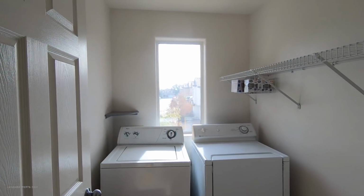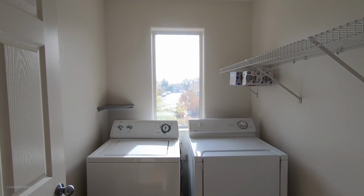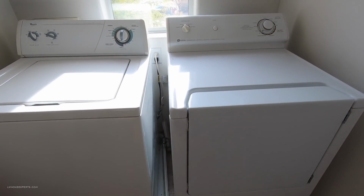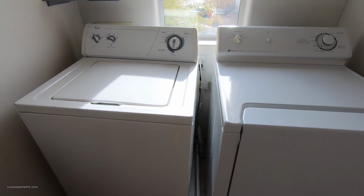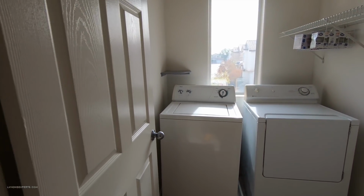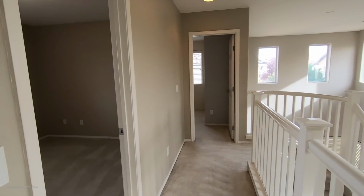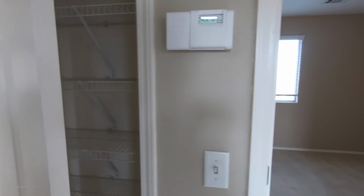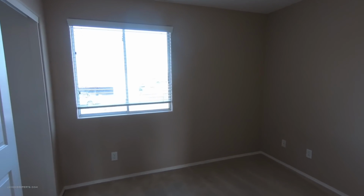Oh, I like that window right here. I think this is the best feature of this home. A window right in the laundry room. You do have a drain pan, which is really nice. Okay. What do we have here? So your thermostat's here. Linen closet. Here's your 10 by 10 in the bedroom here. You got a cable outlet.